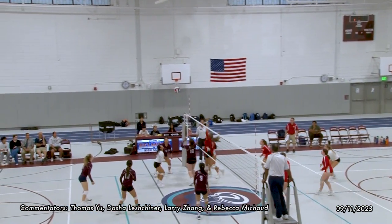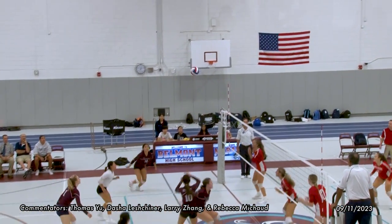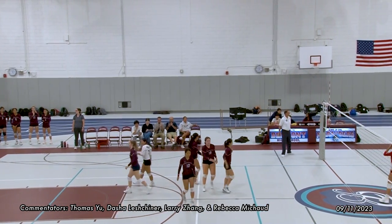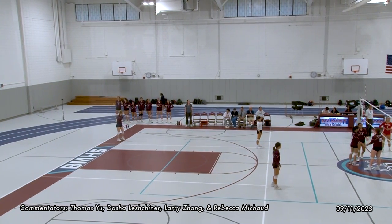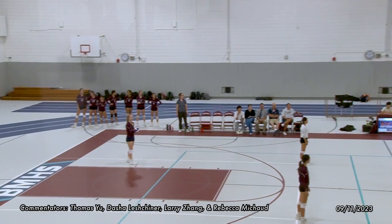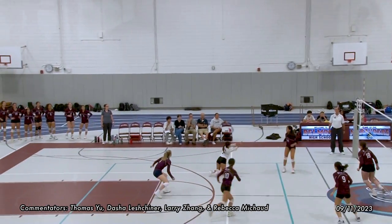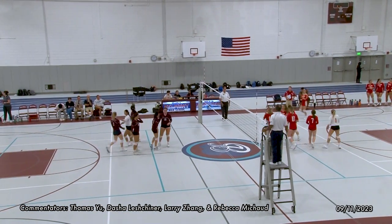Outside set from Sophia. Gets blocked. Reset. They managed to keep it alive. Back into Ui. A strong hit from Ui, but Marauders keeps it up. Keeps on fighting, but hits it too far out, giving Belmont the point. Great dig from Gabby and a great swing from Ui, but a little bit too far out, giving Melrose the point.